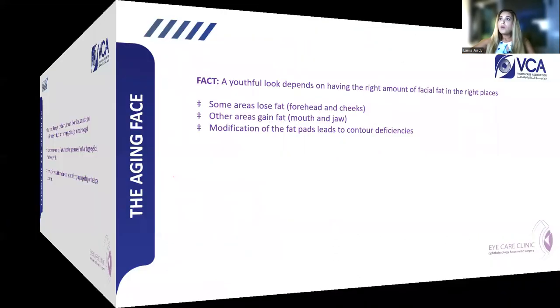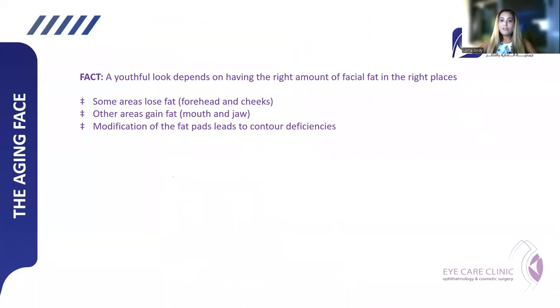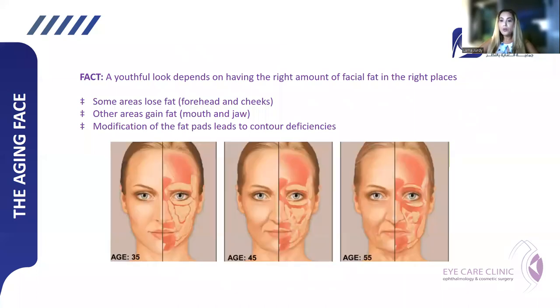So what is the secret of having a young face? The youthful look primarily depends on fat, facial fat in the right place. Some areas with age are going to lose fat, namely the upper face, and the lower face will be gaining fat. And this will change the shape of the face. I have a laser pointer here somewhere. So as you can see, this V shape, this nice V shape, which we call a heart-shaped face, is our goal when we are talking about cosmetics, because this is the youthful look by definition.